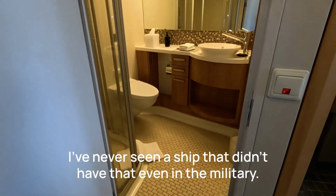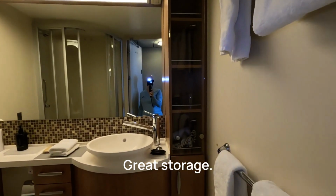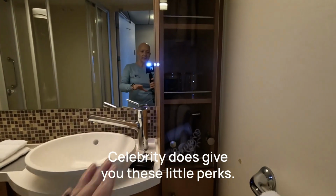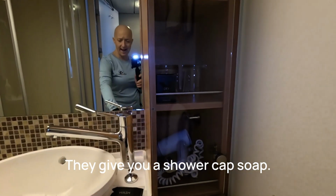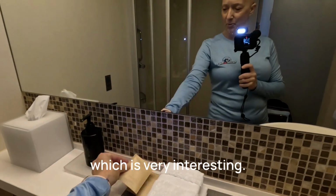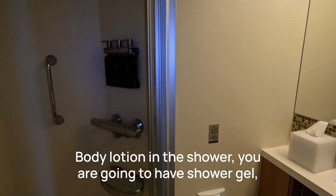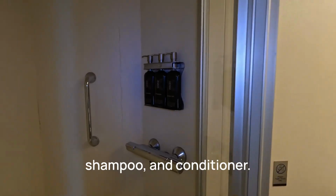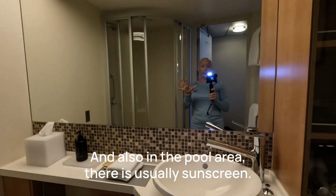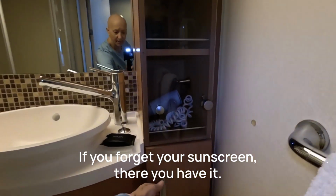In most ships, I've never seen a ship that didn't have that, even in the military. Great storage here. You've got shelves. Celebrity does give you these little perks. They give you a shower cap, soap. They've also started giving you some makeup wipes, which is very interesting. Body lotion. In the shower, you are going to have shower gel, shampoo, and conditioner. And also in the pool area, there's usually sunscreen. If you forget your sunscreen, there you have it.